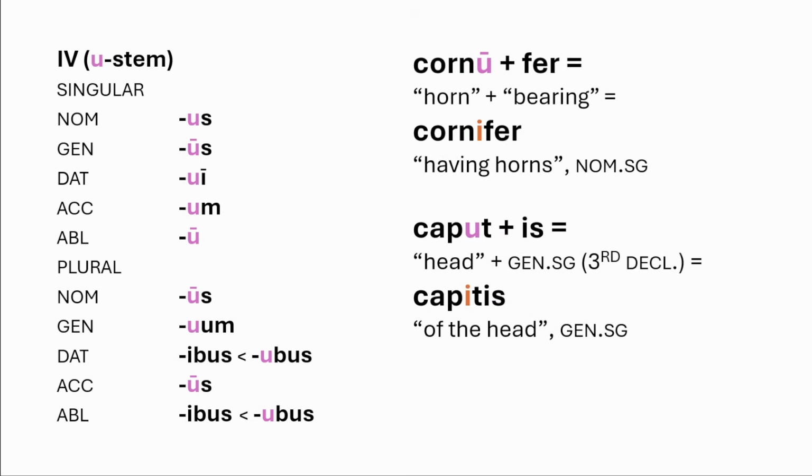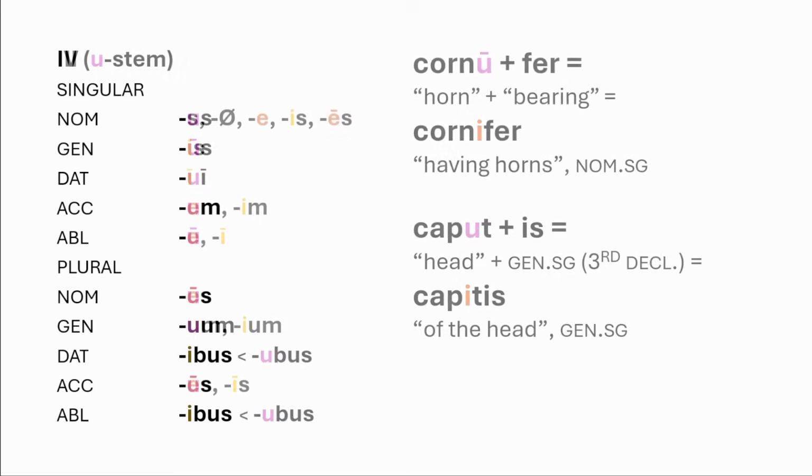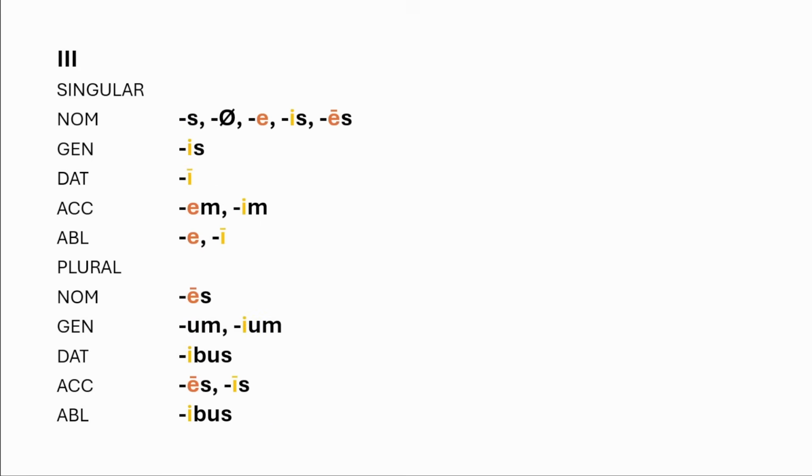We see this kind of alternation with a lot of vowels in different phonetic situations, and some examples of it happening with U specifically are in the compound cornifer, where the U in cornu weakens to an I, and in the oblique cases of the noun caput, capitis. It's not hard to imagine this also taking place in the fourth declension suffixes, which had basically the same phonetic conditions. So now it's time for the final boss, the third declension, which is a big mess.